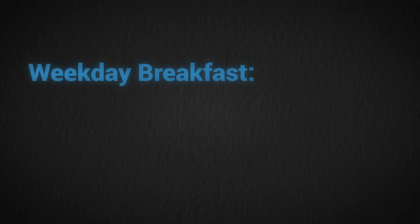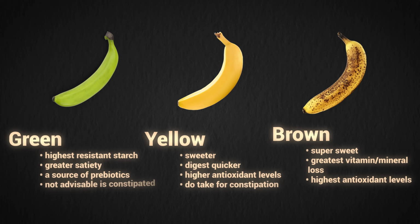For breakfast, it looks like Dave starts most days with a green banana. You might be wondering, why would he eat a green banana versus a ripe banana? There are 2 main reasons for this. First is green bananas have less sugar content, and the second is they have more resistant starch. And resistant starch could potentially help with blood sugar management.